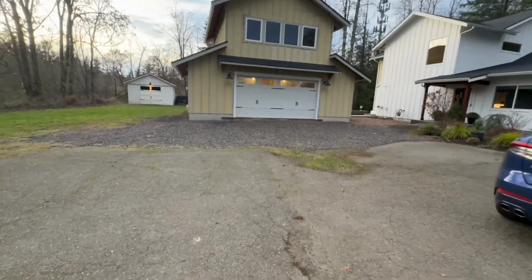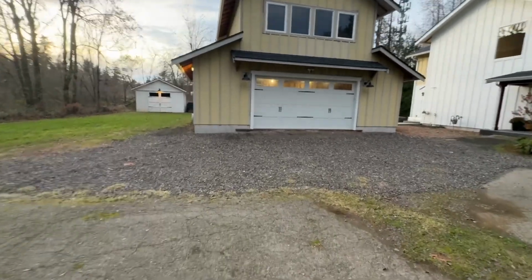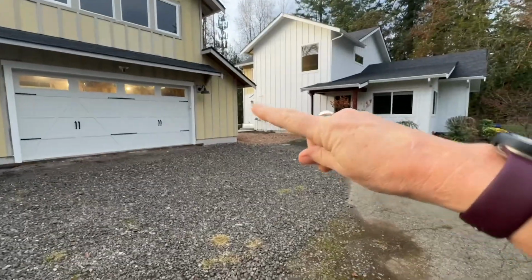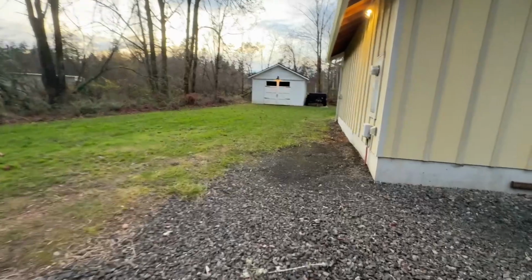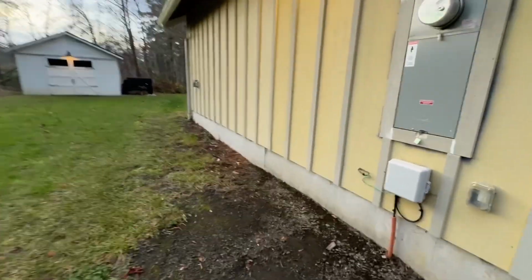This detached garage looks brand new, to the point where the siding doesn't look like it's been painted yet. And oh, well, here we go. Maybe the whole house is waiting for paint. I just noticed the backside of the house isn't painted either. So that would be something that if you were writing an offer on this, we would want to put in the offer.